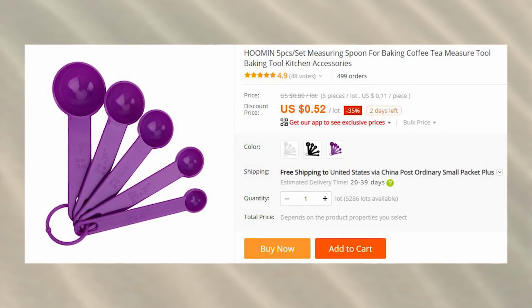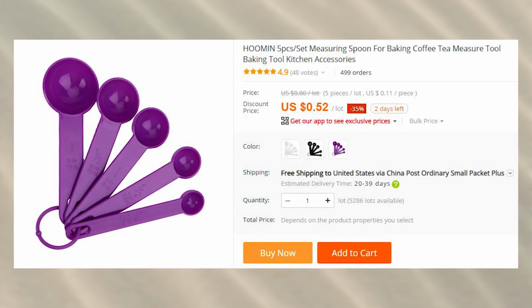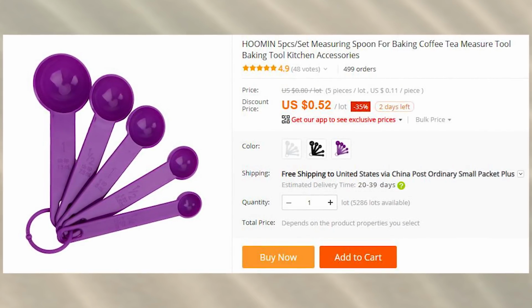This is nothing new to me, but I keep getting amazed at how cheap you can get simple items like this set of measuring cooking spoons. I saw the same set sold at a local grocery store for around $7. For 50 cents with free shipping though, it seems like a far better deal.